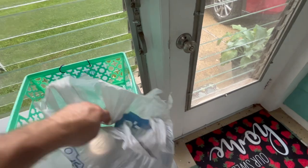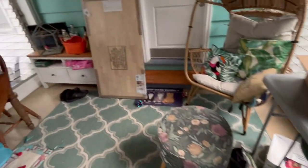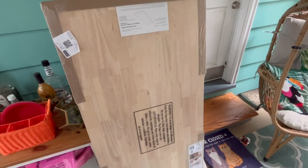I'm not going to paint it. I'm not going to varnish it. We're going to use this butcher block finish, just in case we change our mind and decide to use this as an actual butcher block someday. We will have the freedom to do so.